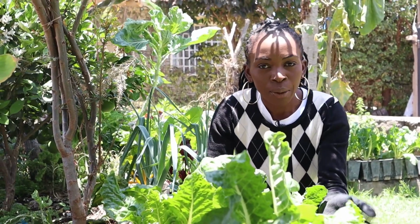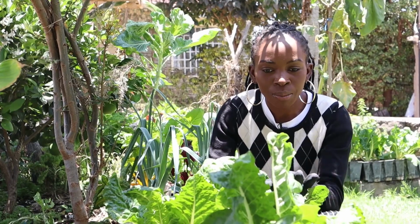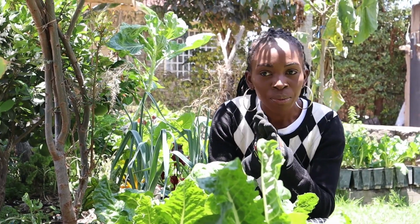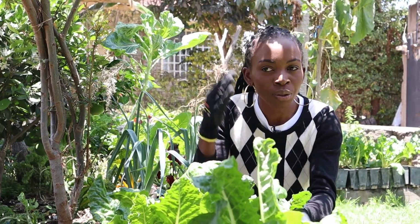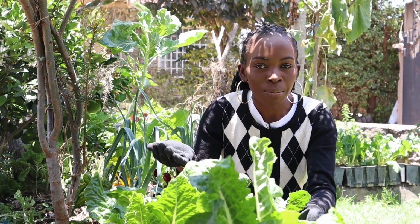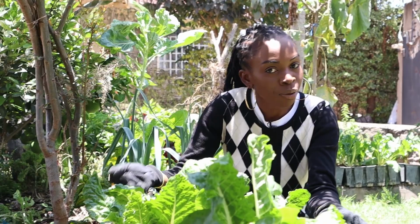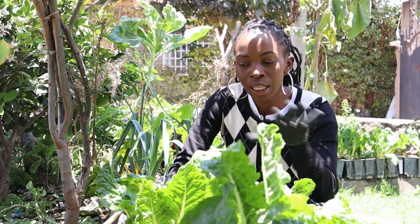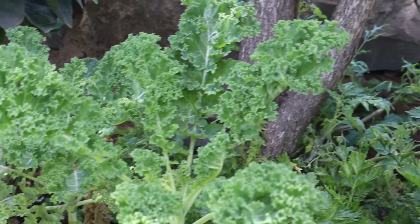Make sure your tools are well cleaned every time you use them in the garden, and that they are well stored in a dry area, including your gloves and all your farm inputs, including your pumps. Do not mix them up with the pumps that you spray your animals with or use for any other thing. So make sure your garden is very, very clean.